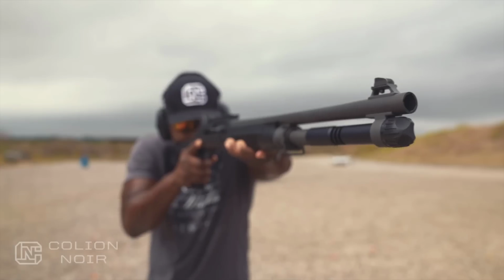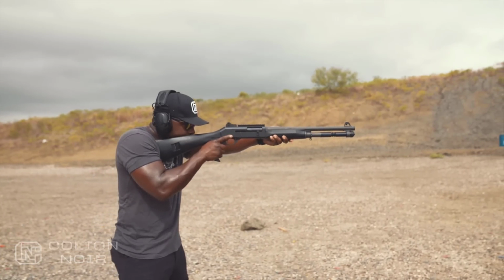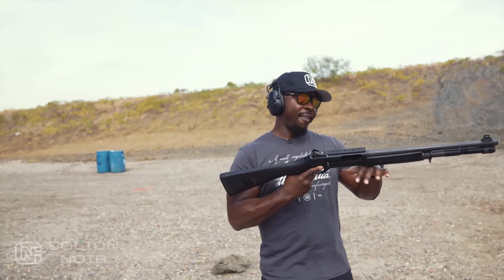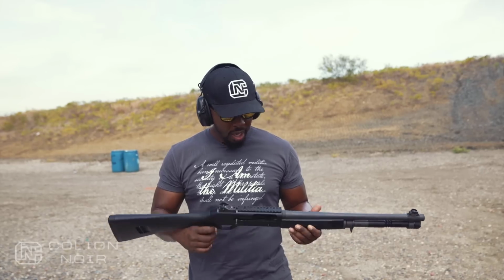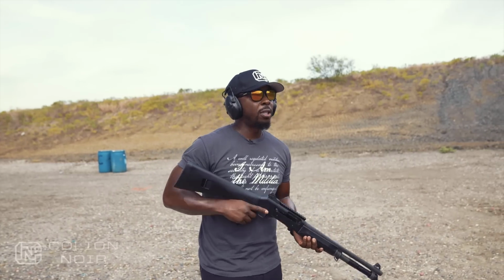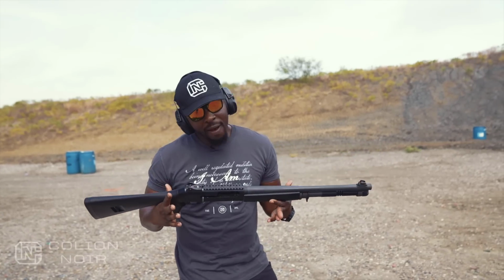Man, those 5 rounds go quick. Now, I will say that's probably one of the biggest limitations on this gun, an aspect of the gun I really don't like, is that it only has 5 rounds. You can get aftermarket mag extension tubes that allow you to hold more than 5 rounds. And then also, of course, ghost loading it, where you could possibly get up to about 9 rounds in an actual shotgun. To me, that changes everything. But as is, 5 rounds.